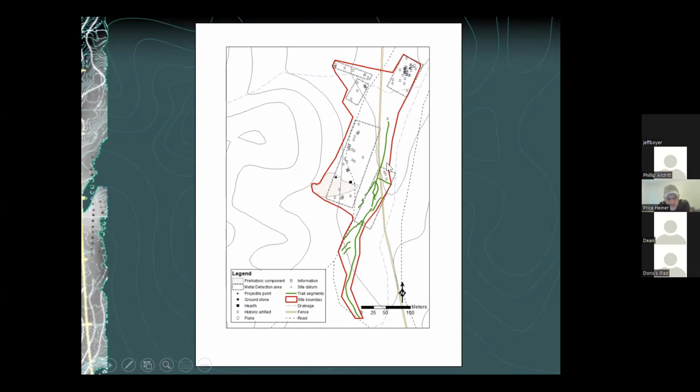And I believe, I can't remember which one of these artifacts, it might have been this one here, but we had two pretty good Spanish colonial artifacts, that buckle and another one that came out of this location here, which is along the trails, the actual trail swales, that modern material. And then you see here, this was a Pueblo occupation.